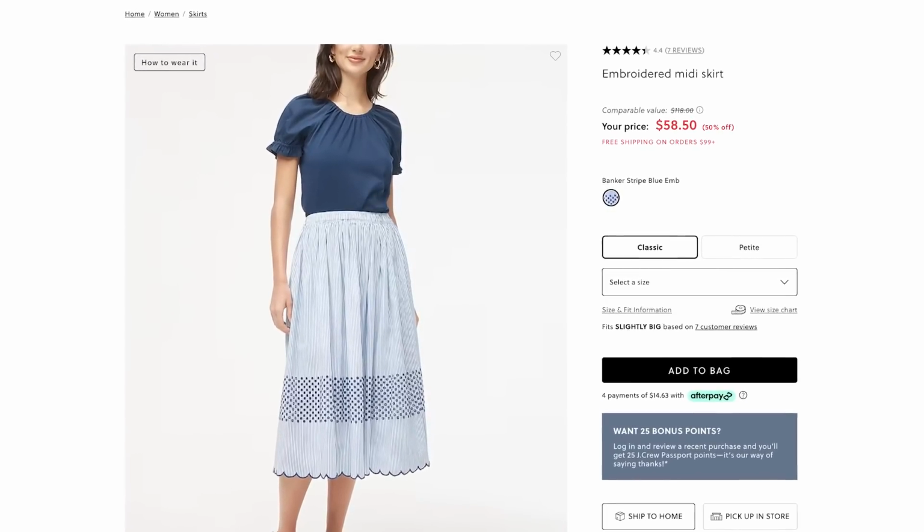It's a blue and white stripe. It's got a really pretty scallop detail on the bottom edge, and then it is pull on. And this one runs really big, so I'm in the small, and it is still pretty full. So I would definitely size down in this one, especially since it's pull on.